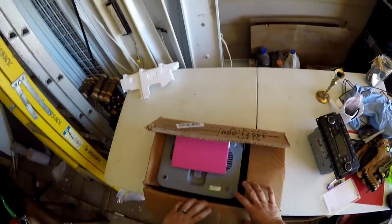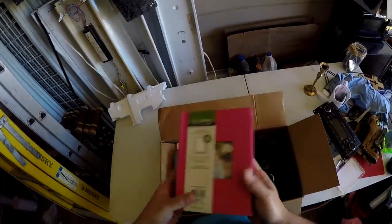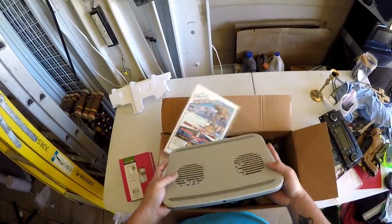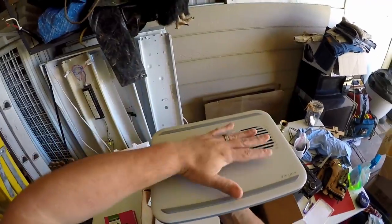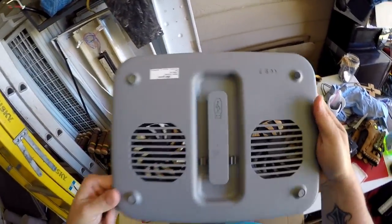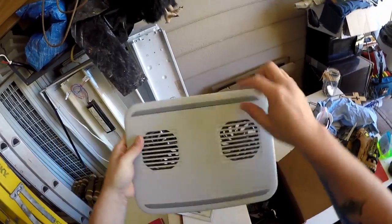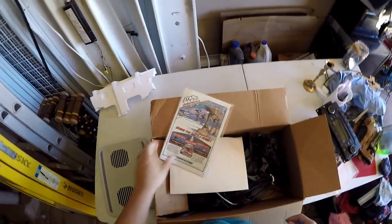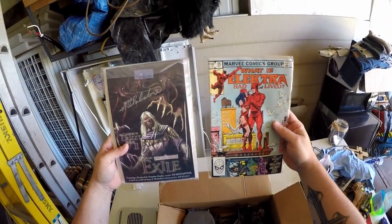Here's that other box that came when we got those comic books, or that leather box you saw me go through earlier. A little picture frame. This is a cooler for a laptop. You set your laptop on top and you plug it in somewhere. Okay, right here. Plug it up and the fan spins and helps your laptop cool. Oh, here's those other comic books.